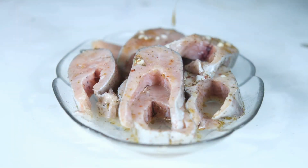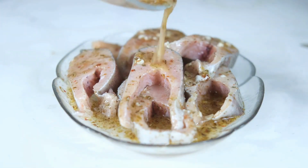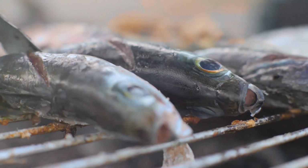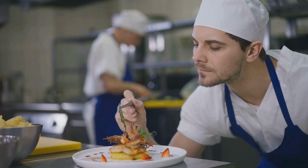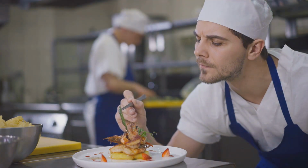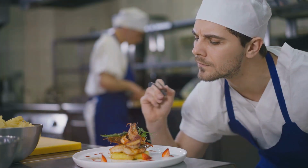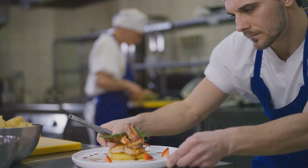Now here comes the crucial part, letting the fish marinate. It's essential to allow the fish to sit for a sufficient amount of time, ideally for about 2 hours. This will ensure that all these wonderful flavors have time to penetrate deep into the flesh of the pomfret. So there you have it, a beautifully marinated pomfret, brimming with flavor and ready for the next step. Remember, patience is key. The longer the marination, the more flavorful your dish will be.